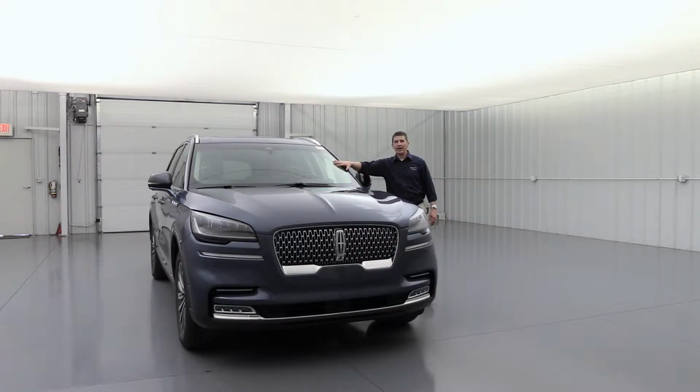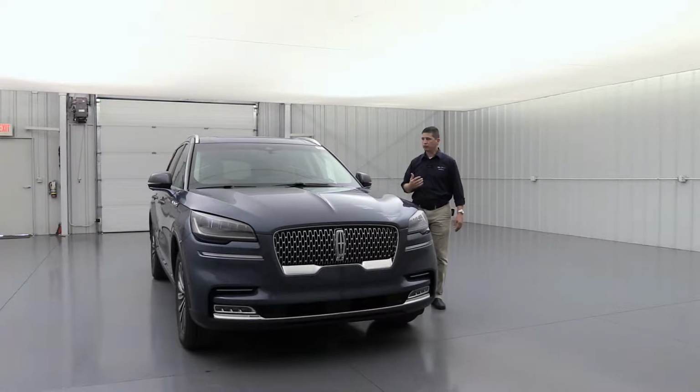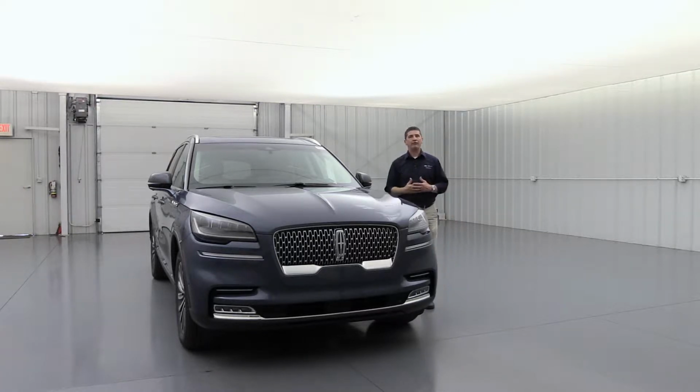Acoustic laminated glass as well on the windshield, as well as the side windows, not only the driver's but also the second row, makes it much quieter inside, which is why Lincoln is really embracing this quiet flight as their theme for their Lincoln vehicles, because it's going to have a great drive. It's based off the airplane design. You'll see that when we get to the inside, but also making it quiet inside so you can have a conversation even for those in the third row seat back there.